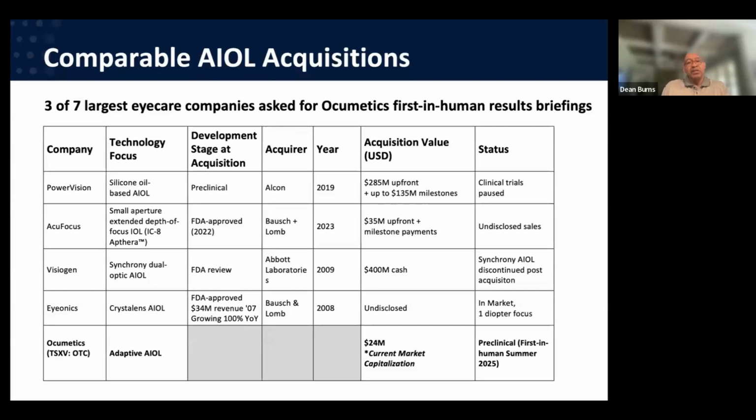One other thing that's kind of interesting is if you start looking at the IOL acquisitions, three of the seven companies have asked Ocumetics to come and talk to them once we get in and out of our first in human trial, which I thought was pretty exciting. In fact, there are two others that have said they're going to be looking at us, and I don't know what that means, partnership, what have you, but it's pretty exciting to have the strategics looking at this technology and trying to figure out, is this something that actually will fit into their product portfolio, or is this something that they'll be competing against?